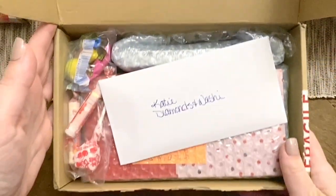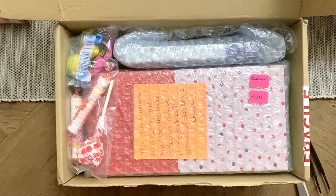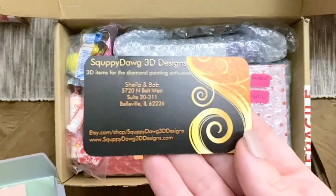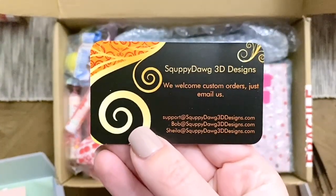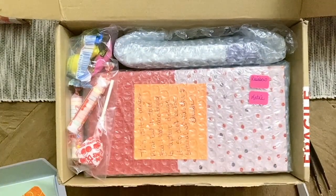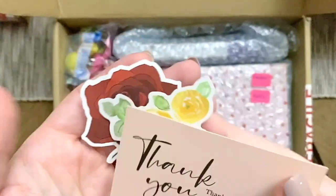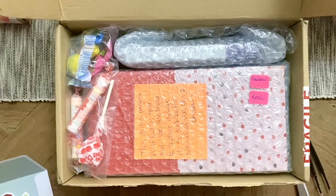Ooh, look at the goodies. So first she included a business card. I'll link to their Etsy shop, of course. I have heard of this shop before and I was really excited when they contacted me. She included a thank you card and some stickers. I actually have a bit of an ever-growing sticker collection, as well as a very sweet thank you note.